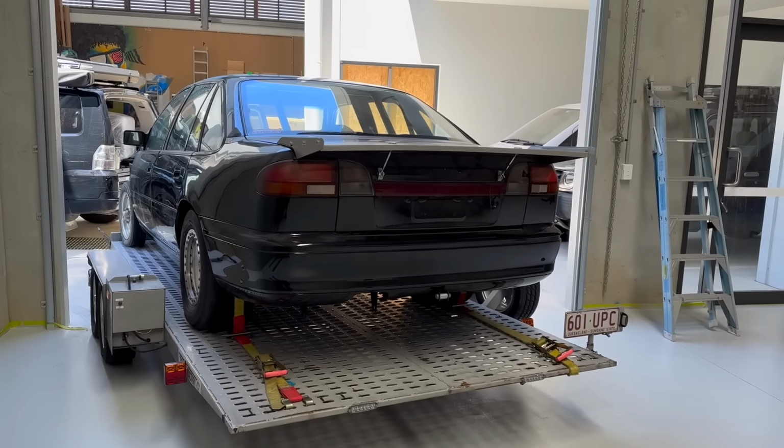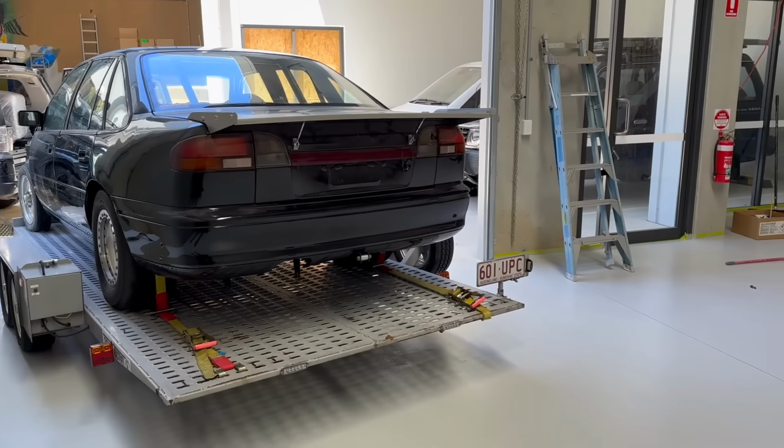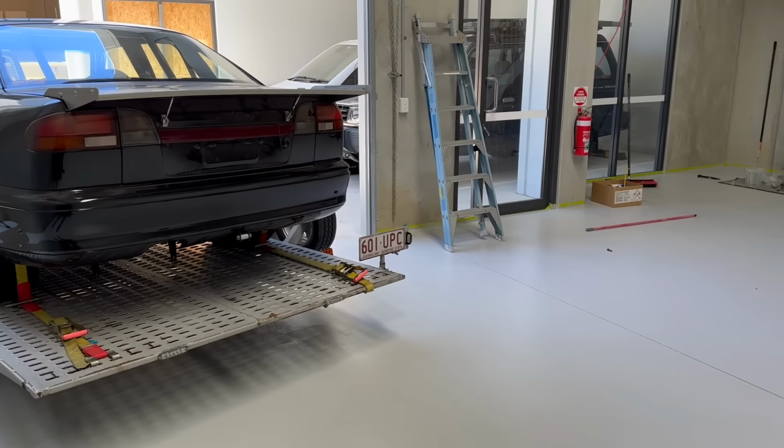Vehicle number one about to be dropped off. It is a pain in the butt to get here in the car trailer, but that's as far as I'm going. We're just gonna bag out the trailer and just roll him in, and that is good.